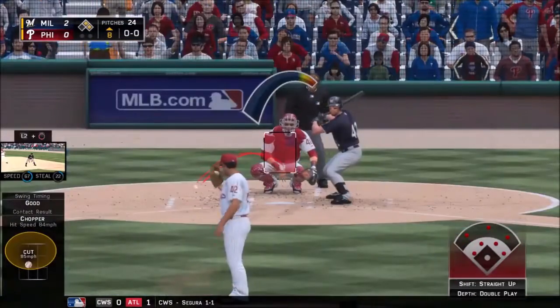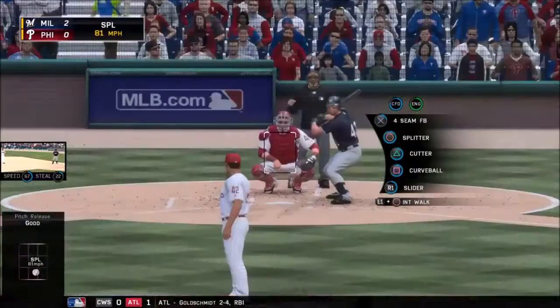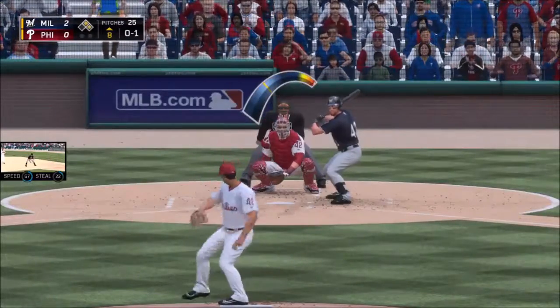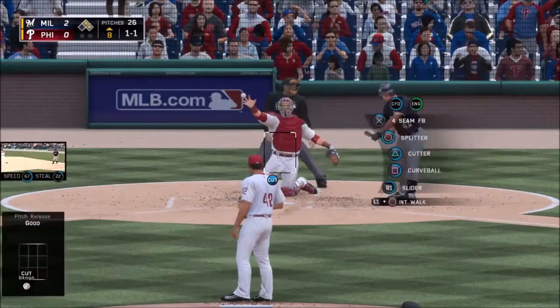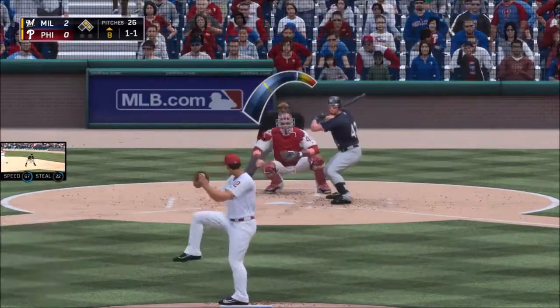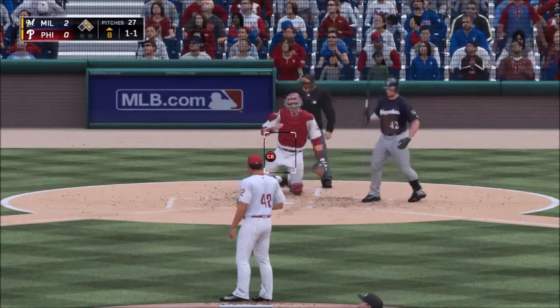Jeff Bagwell will step in, a ground out victim as last time. Splitter here, and it's taken for strike 1. And for Milwaukee, this is a spot where you really need that one key hit. That's over, but low. It's a ball and a strike. And he'll fall behind now to 1-2.